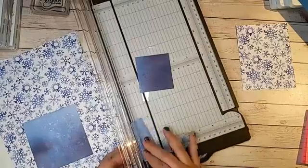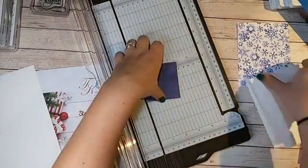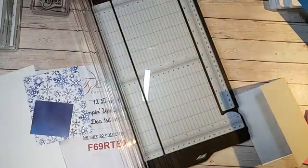All right. And now I've cut my paper, and that was it. I'm telling you, that was, oh, I do need a little more white. Let me grab a piece of white here.